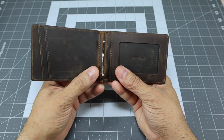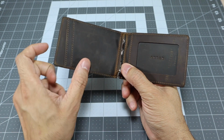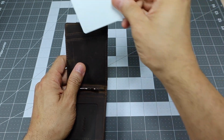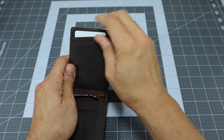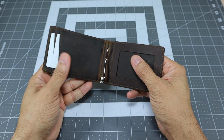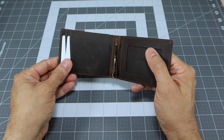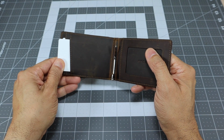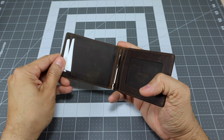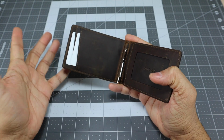As you open up the wallet, you have a couple different compartments. You have 2 more card slots right here, which are good for maybe your other 2 most used cards. As you slide those in there, they fit perfectly, and nice and staggered. I like the fact that they have this diagonal cut, so it gives you a little bit more of an area to pull out the cards if you need it. Same thing with the back card, you're able to access it, and then you're good to go.